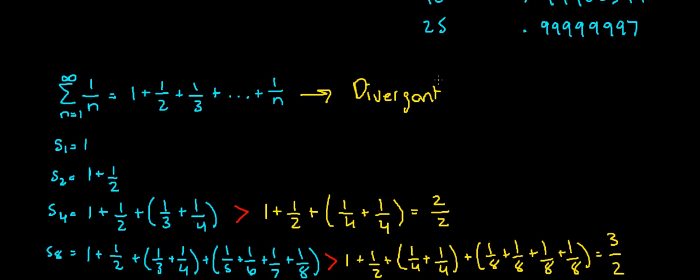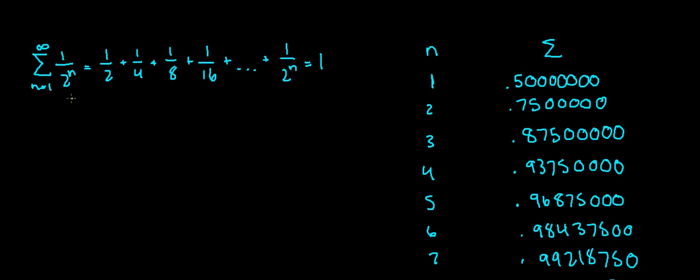There's certain information we'll be able to know about this and not know about this. Later on we'll learn about what you can and can't do with convergent and divergent sequences. But just know for now that this series has no sum, while this one does.